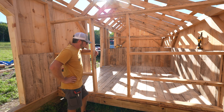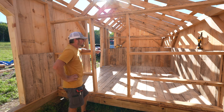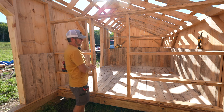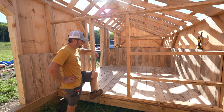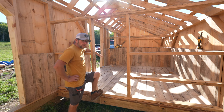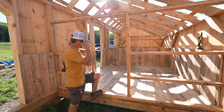Now this door is just for our goats to get in and out of this stall. I'm just trying to think of how big we want it. It's 24 inches wide, plenty big enough that way for our goats. We don't want to do it too big because in the wintertime, when it's cold out or if it's windy, you don't want a huge hole in here.